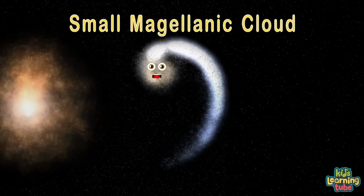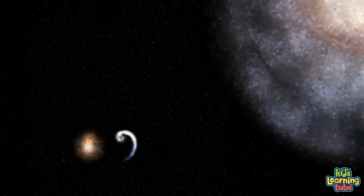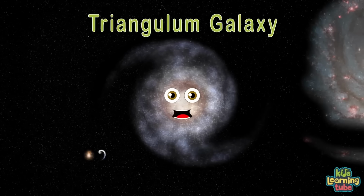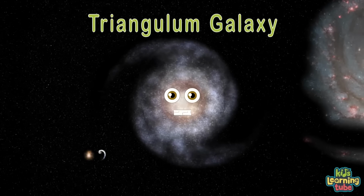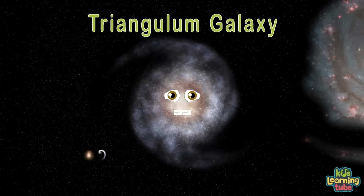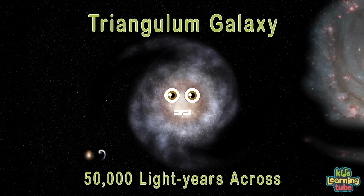I'm the Small Magellanic Cloud, or Nubecula Minor, a dwarf irregular galaxy. I'm near the Milky Way. My diameter is about 7,000 light years across. I'm Triangulum, a spiral galaxy. Sometimes I'm referred to as the Pinwheel Galaxy. I was discovered officially in 1764. I'm 50,000 light years across.